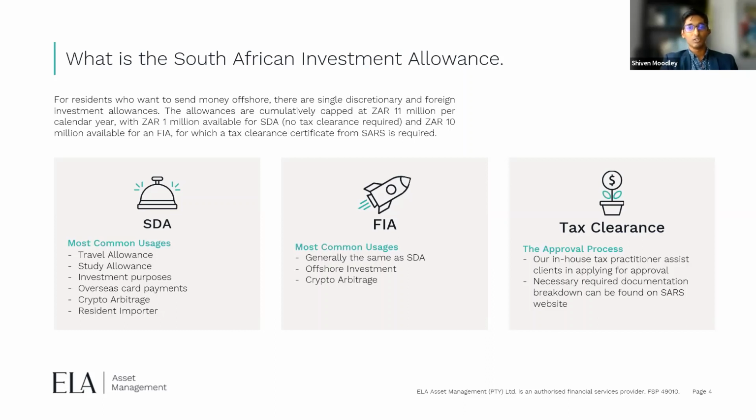So it's important to know that exchange control's not out to get you. They're basically the guardians of the Reserve Bank. They ask a lot of questions at the end of the day, because as institutions, they have to report to the Prudential Authority. So just some common examples with the single discretionary allowance, from the first block: the most common usage is the travel allowance. With the travel allowance, it's important to know that you can use your SDA to go abroad.